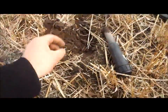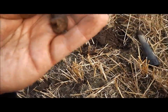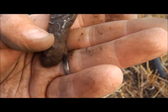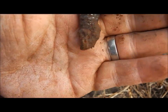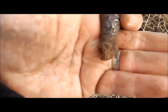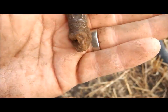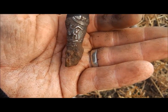Wow, wait till I show you this. This is what I saw when it first came out, and I thought, God, I've got myself a hot rock. Look at that, turn it round, there's a horse on that. That's a bit of silver. Oh, look at the horse on it. That is amazing. Woohoo! I don't know if it's a poker off a fire or something like that. Look at the detail on that. That is absolutely fantastic. A bit of flowery decoration. Woohoo! Silver!